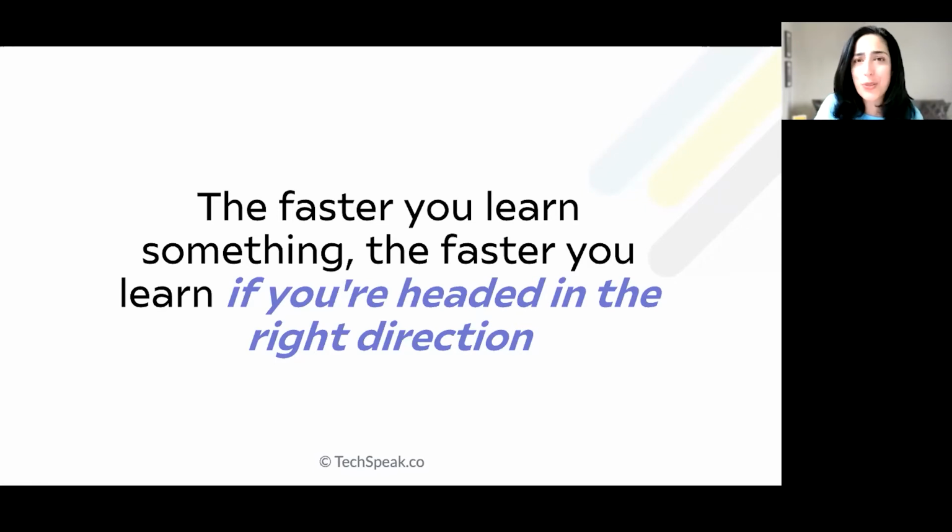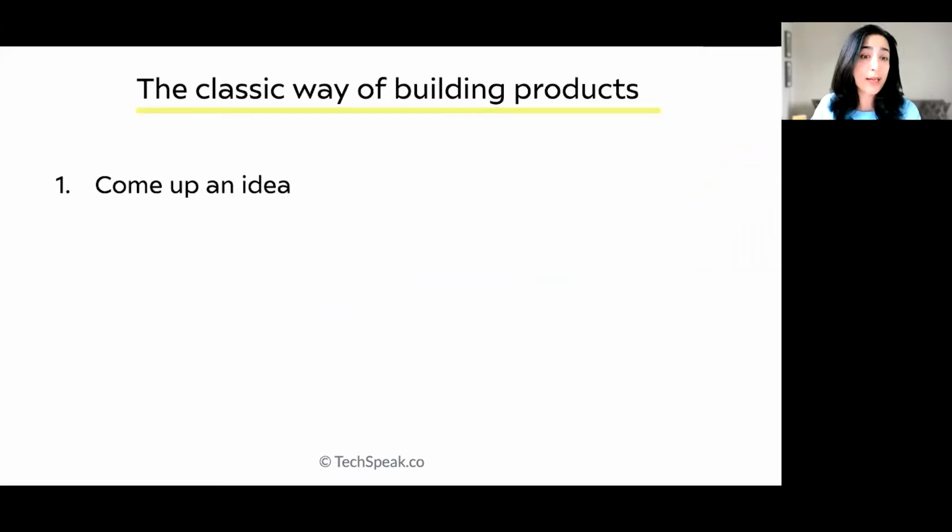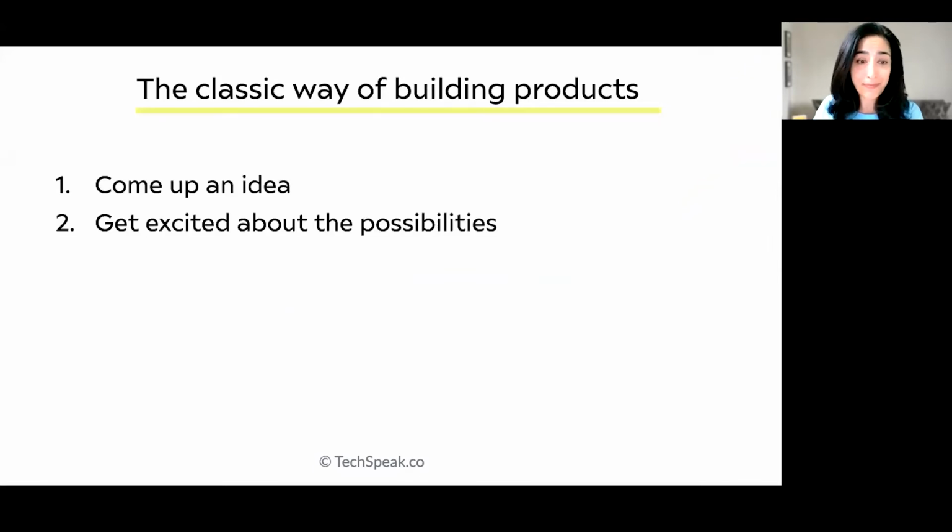And what's the difference between the classic versus the lean way of building products? Well, let's consider the classic way first, because that's what most people do. So in a classic way, you come up with your idea, you get excited about the possibilities, and you start painting the picture in your head about how this new shiny functionality will change everything for the business. And the more you think about it, the possibilities, the more incredible and flawless your idea becomes, and the more excited you get. Raise your hand or say yes in the chat if you are guilty of this.